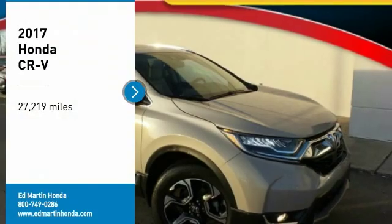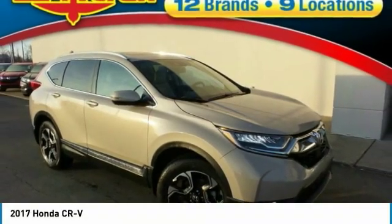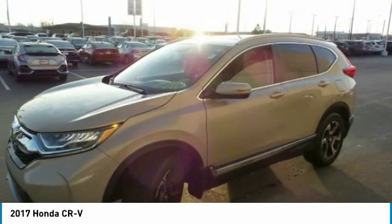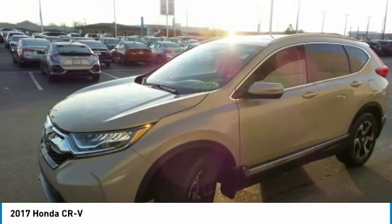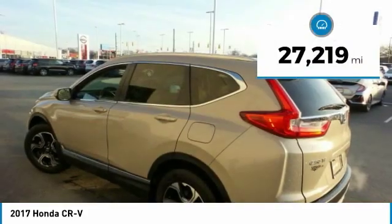Make a great choice today with the 2017 CR-V. CR-V, a top recommended vehicle because of its car-like driving manners, good value, cool technology, and comfy interior. This vehicle has less than 30,000 miles.